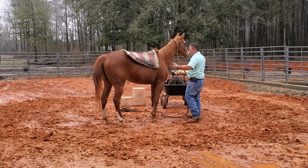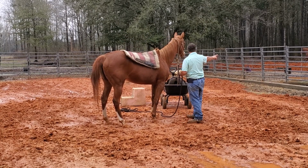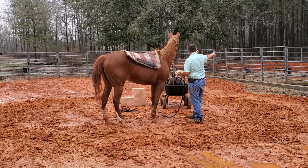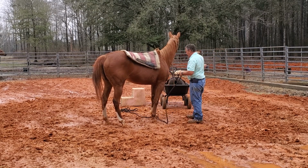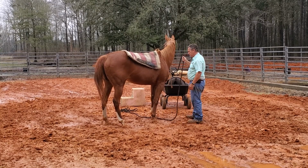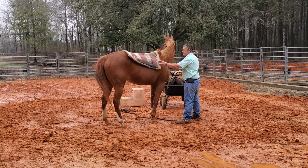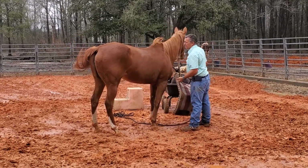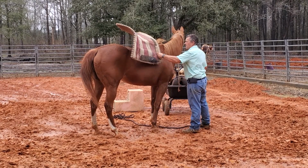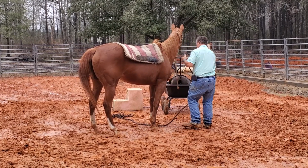If she was to run forward here and keep going straight that way, there's a good chance she might kick me with this back leg on the way out. So if she was to go forward, I want to get her head to me. I'm not going to give her any more slack than this right here so that she don't kick me when she leaves, if she was to leave. That's the main reason for the lunge line. Seems good with that part.